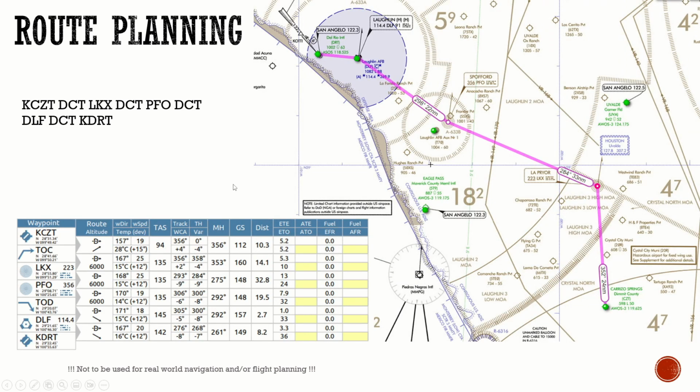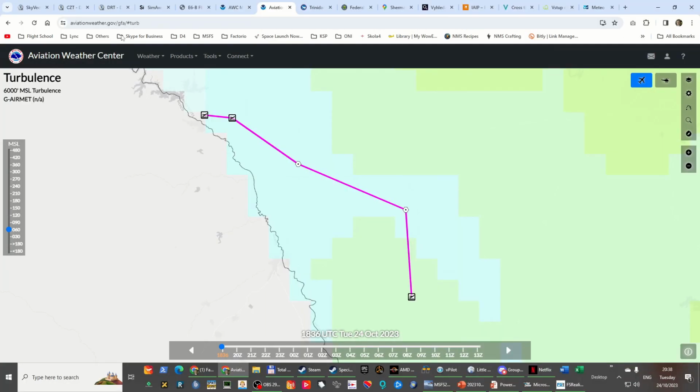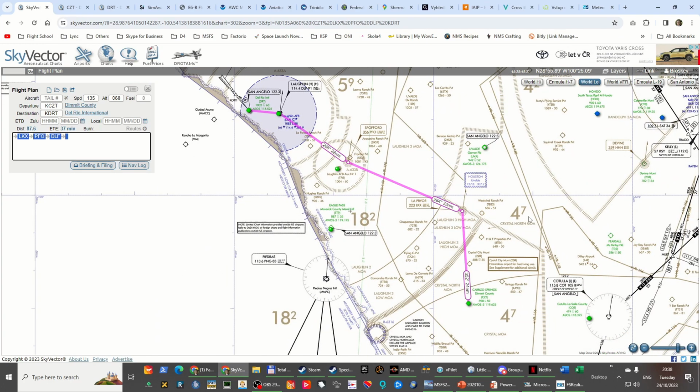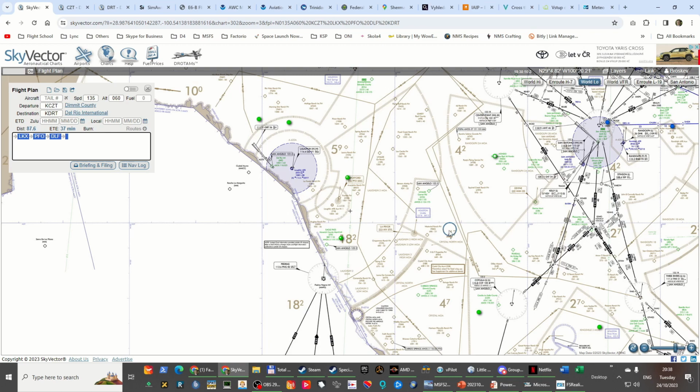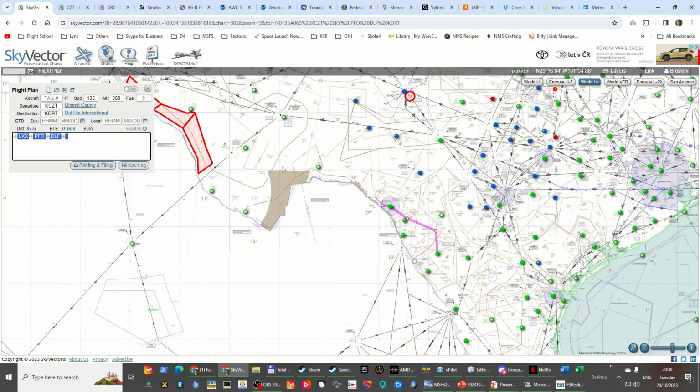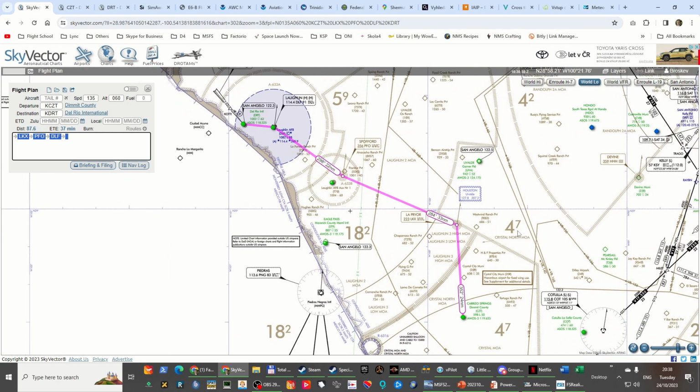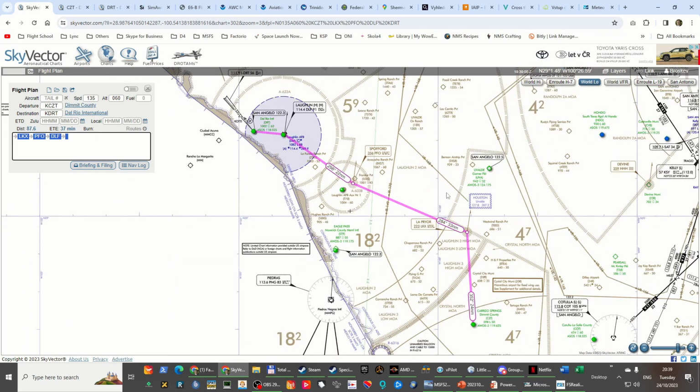Now, let's go for the route planning. As you might notice, and I'll switch to the map again, there are actually no airways, right? And if I zoom out, it seems like nobody's actually flying on airways close to Mexico, right? So what we need to do instead is to find some other route.